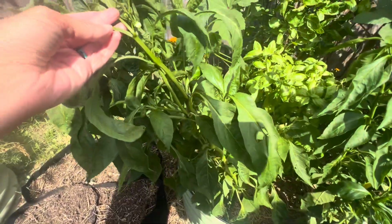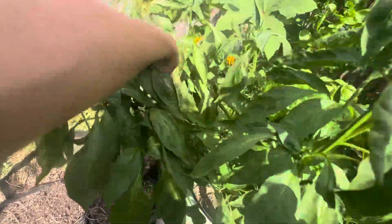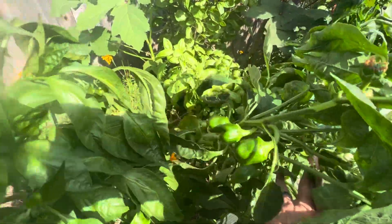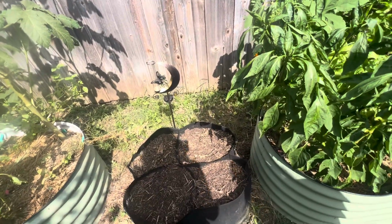So I harvested one this morning to put in our breakfast, but there's several more on here. So we are staying in bell peppers pretty well. There's 3 right there if you can see. Pretty awesome.